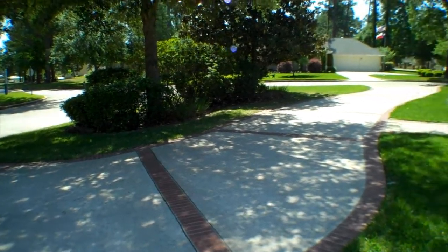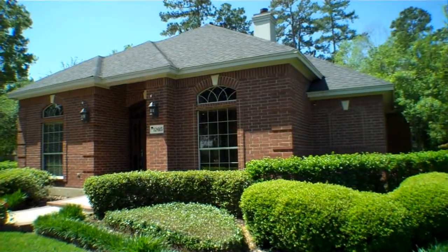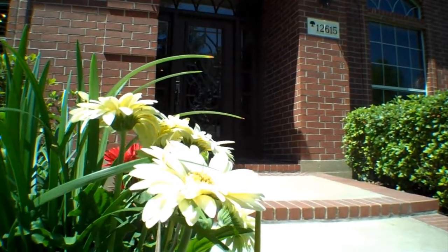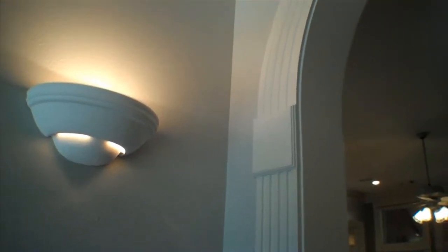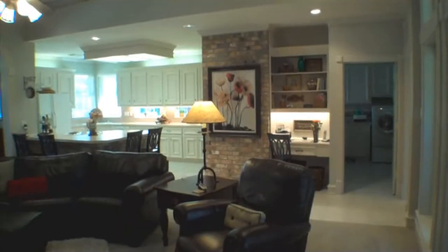Welcome to 12615 Antares in Willis, Texas. This beautiful two-bedroom custom home sits on a large corner lot in a gated waterfront community. The extensive woodworking perfectly accents this home. The state-of-the-art kitchen opens up into a large, bright living space.